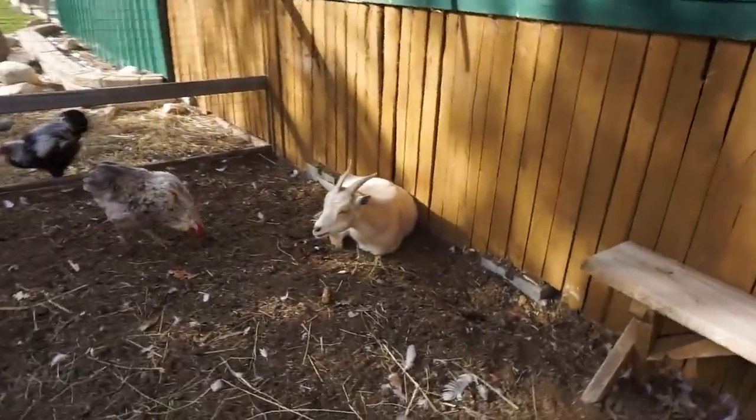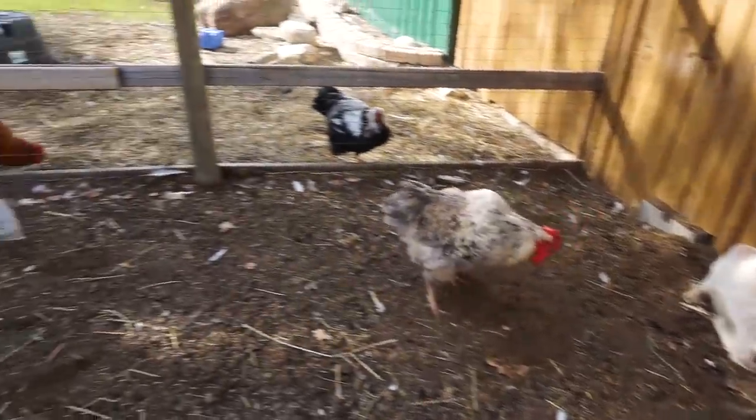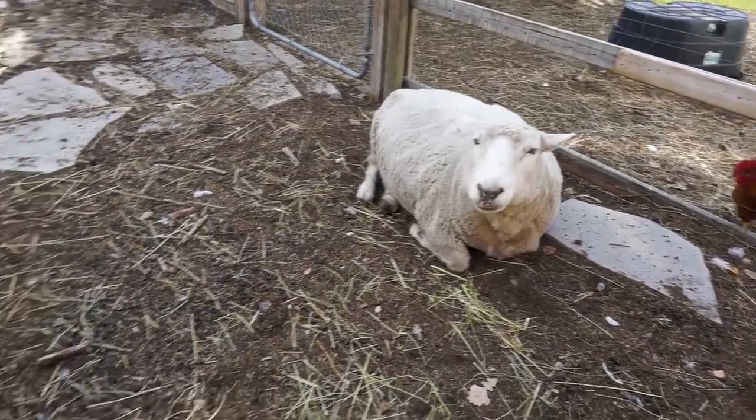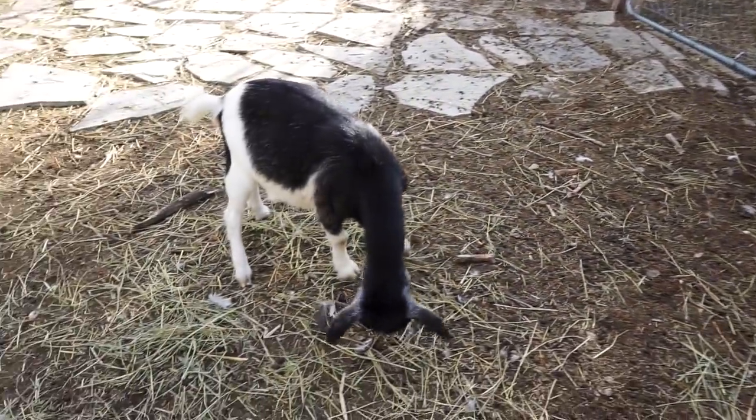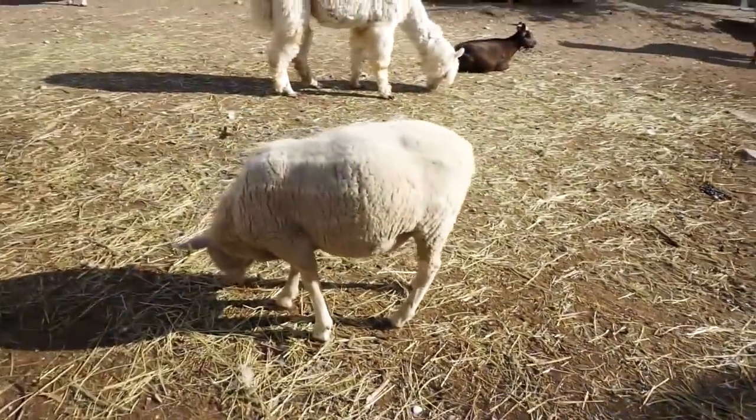We've got Petunia here chewing her cud. And we've got Turbo. And we've got Charlotte. Looks like little George here.